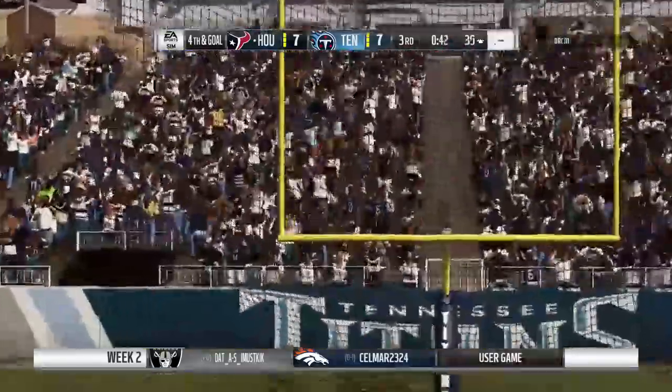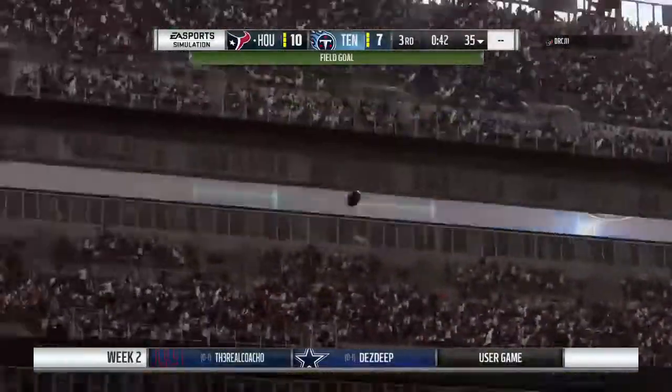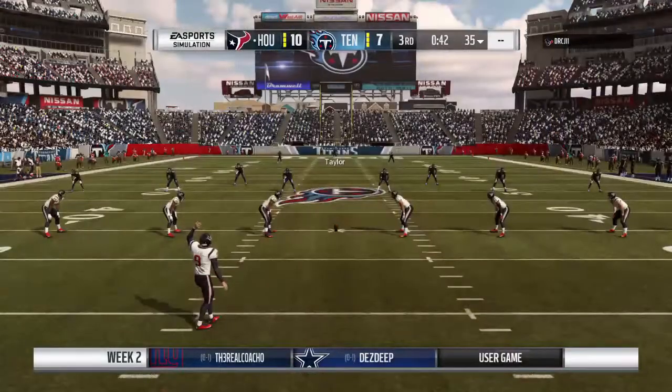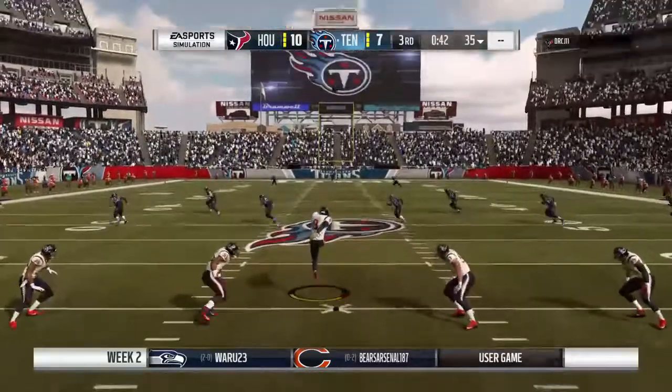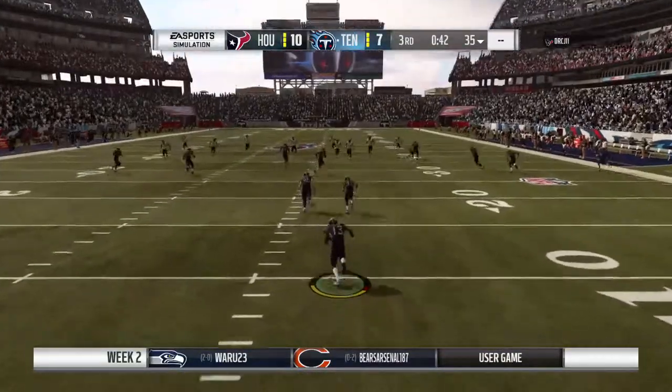Fairbairn able to put this one through. And they take the lead here now at 10-7. So a good kick there, and they put the bow tie on it with 3 points. And let's face it, everybody wants a touchdown. We know that. But in the NFL, defenses are awfully good. You're not going to score each and every time. Be able to knock the ball through the post and take the three.